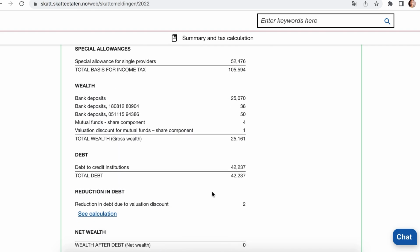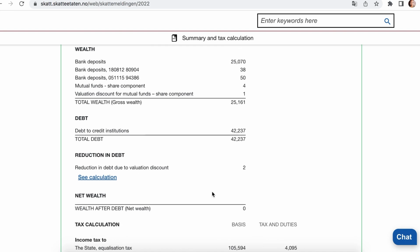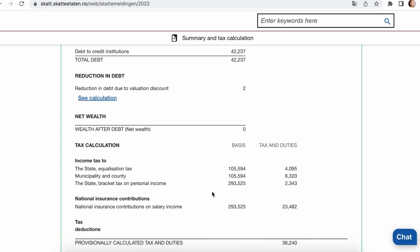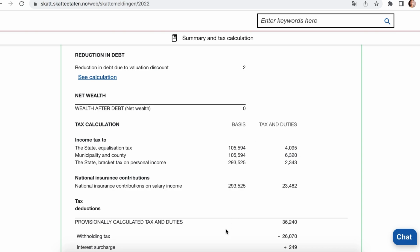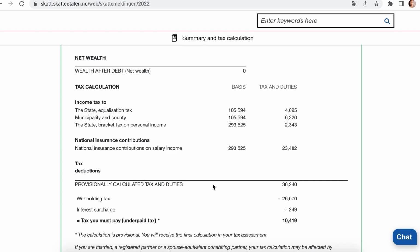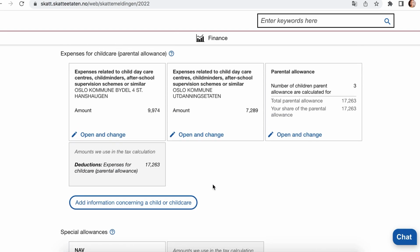After you're done checking everything, it will give you a summary of all the income, all the deductions, wealth, debts, and how much taxes you have already paid, and we come here to a result that the person paid too little and needs to pay back 10,490 kroner.